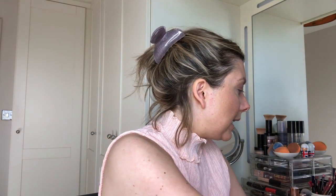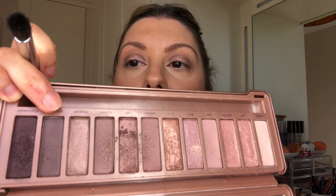Then I'm going to take something like an angled brush, which will really help. Something like this, tapered, so it can really get to the parts that you want. And I'm gonna go in, I'm gonna be daring. I'm gonna go in with dark side, which is this one here. It's like a greyish shade. I'm just gonna tap that in.